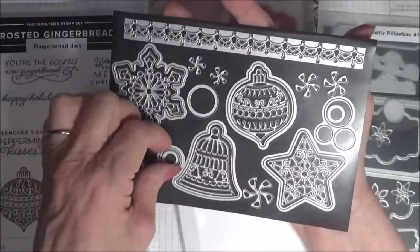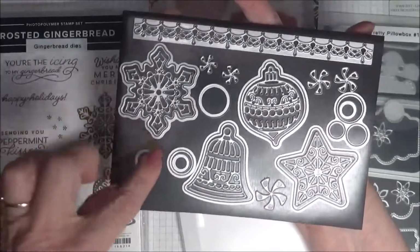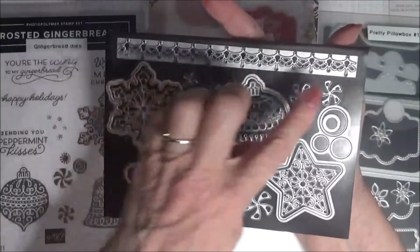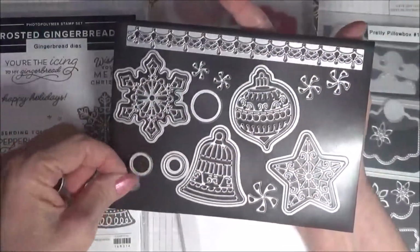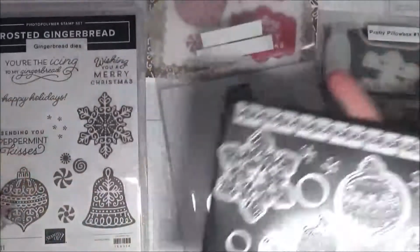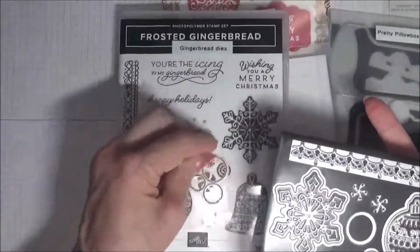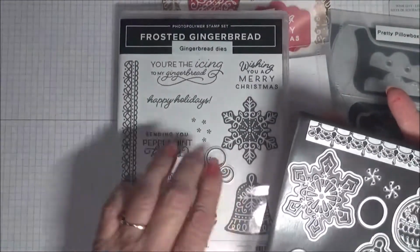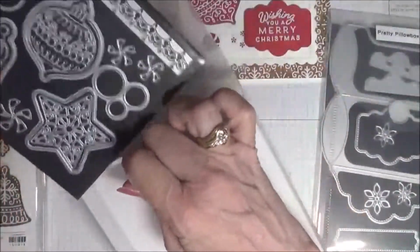My mind is just swirling, there's so many things you could do with this. It's got the medium-sized Starlight Mint and the small ones, and then here's another smaller one. And then it has the die to cut out these three together. So if you stamped them all in one color, you could actually just die cut these all out at once. Just amazing. Like I said, my mind is swirling.